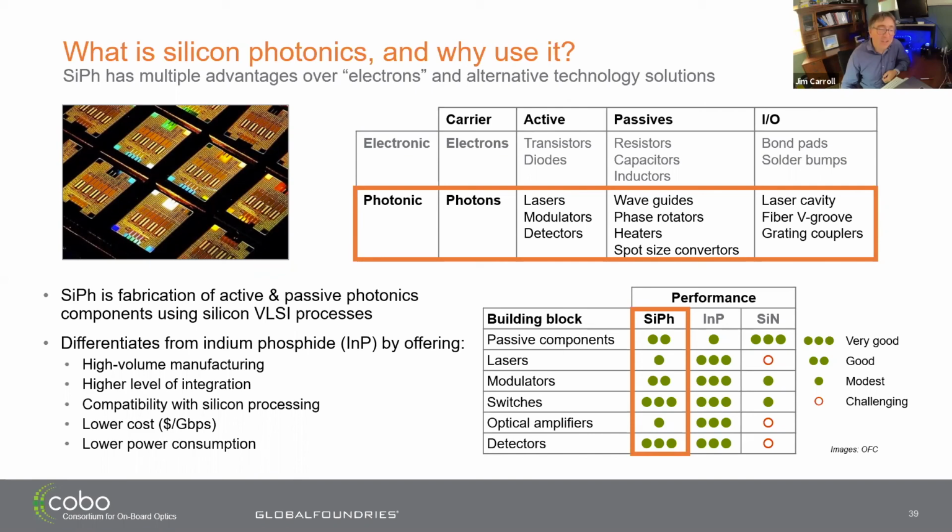Okay. How much power savings can you achieve compared to pluggables? What about baud rates and signaling? Does it have a retimer or direct drive?